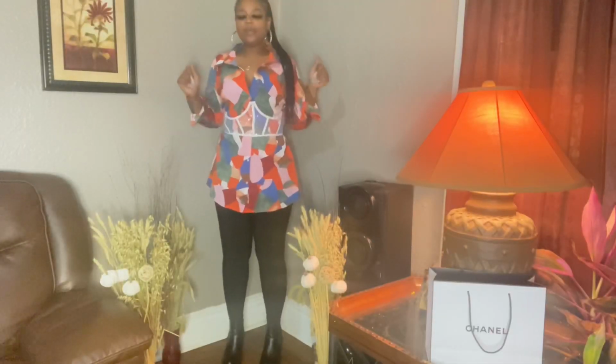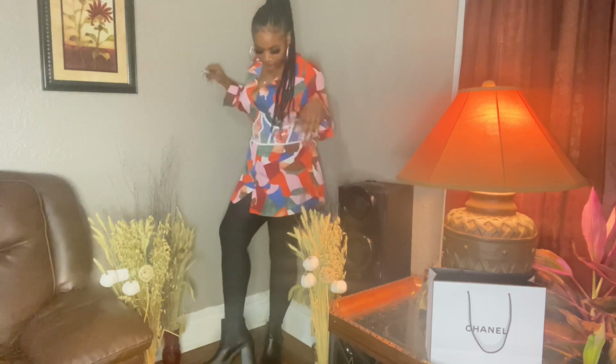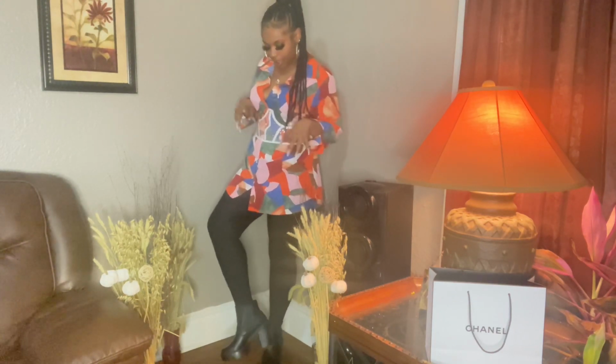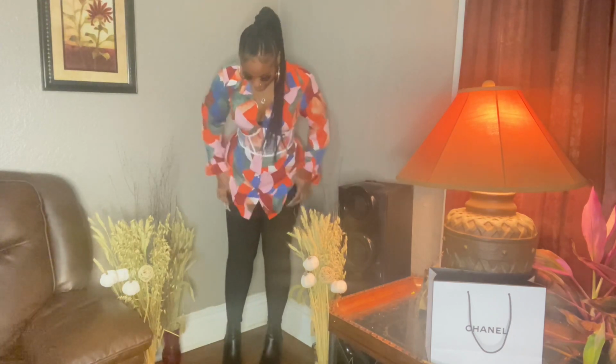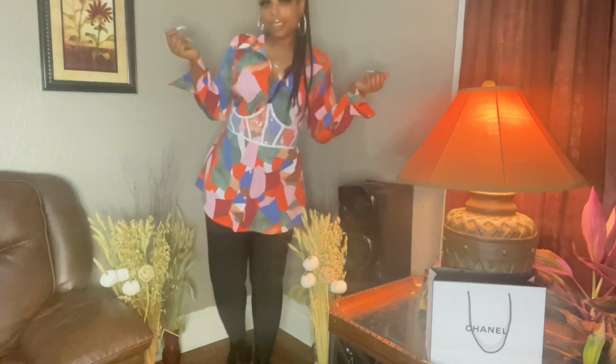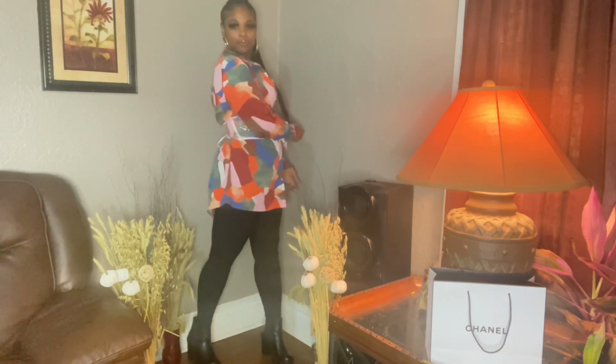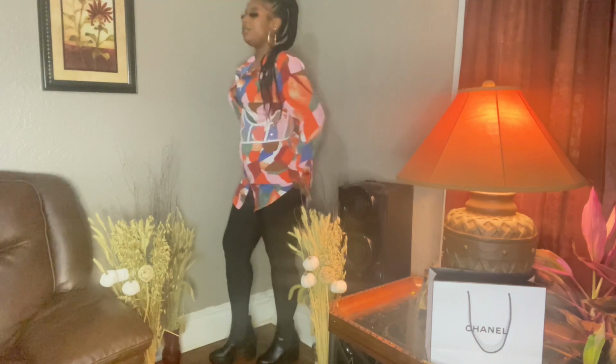Okay, so this would have been the look had it not been super cold outside. I just literally have these platform boots on that I got from Mad Rat, and these disco tights. I love these leggings. I call them tights. These are leggings. I love these leggings so much. Yeah, this is pretty much what the outfit would have been like, which is super, super cute.